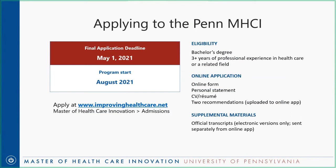So to apply, you would fill out the online application form. You can find that on improvinghealthcare.net. And in the online form, you'll be asked to upload a personal statement, a current CV or resume, and it'll ask you for contact information for 2 recommenders.